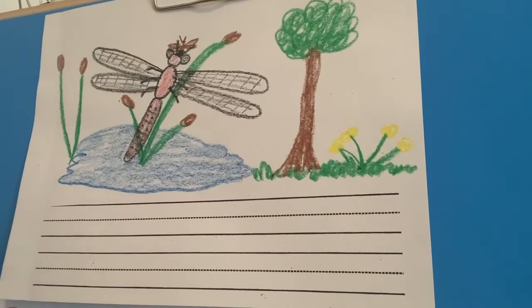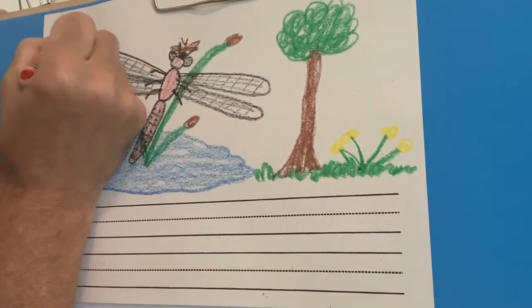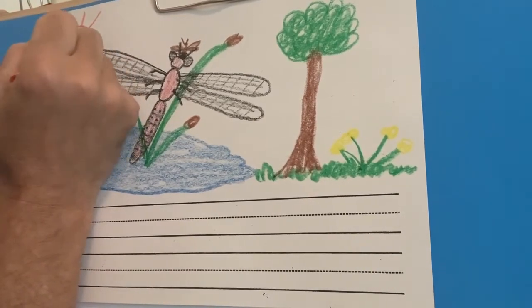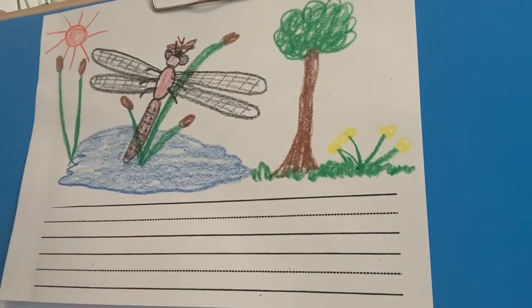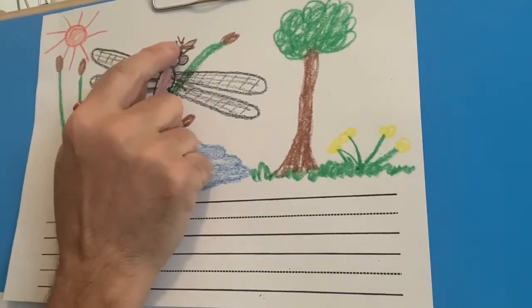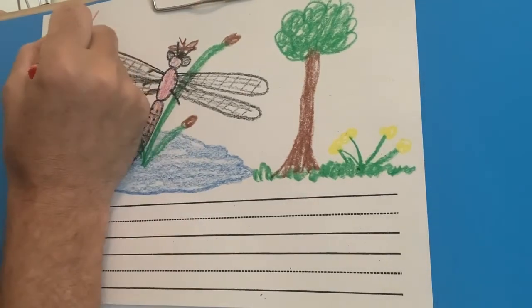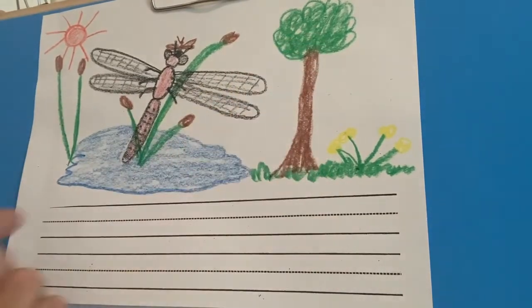And the last detail I'm going to draw is my sun. And I'm going to say, this is a real picture, because that's a real dragonfly. And real dragonflies really do live by water and really do eat mosquitoes. This is not pretend. Dragonflies are lots of colors. Trees are green and brown. Water is blue.